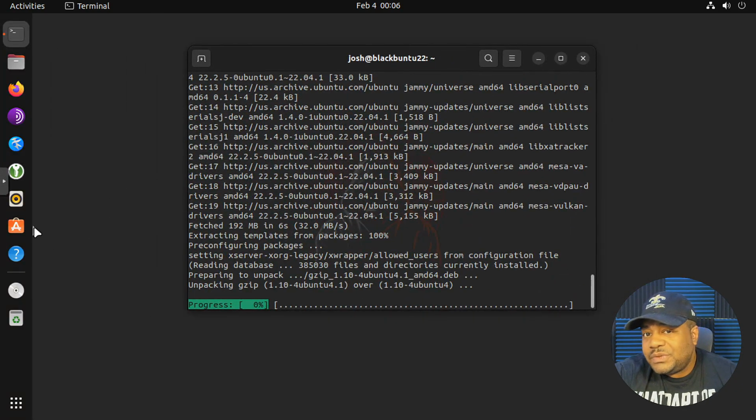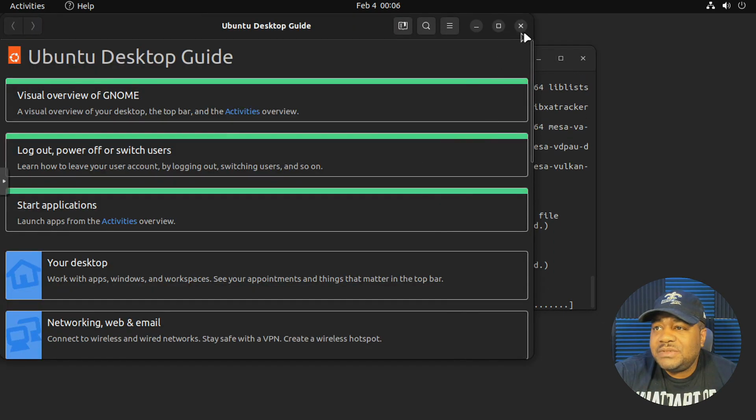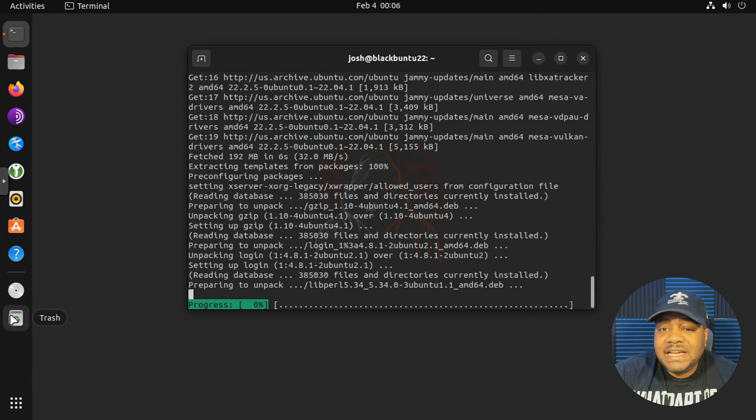So super cool. We got our help right here, and this is the typical Ubuntu help. So like I said, pretty much Ubuntu at the end of the day. You got your trash can right here.